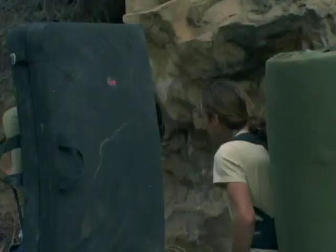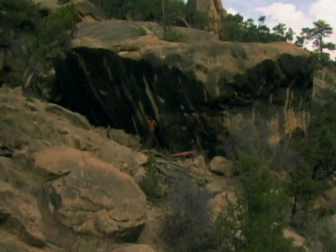First time I saw Wheels of Fire, I was excited because it looked absolutely beautiful, but I was actually terrified because it was one of the higher problems that I've done, and also the landing looked pretty sketchy. It's kind of right on the edge of the hill, and it seems like you could just fall and roll down the hill into the road.